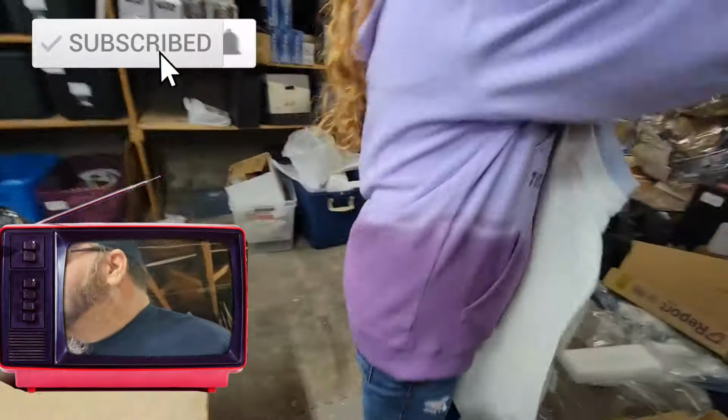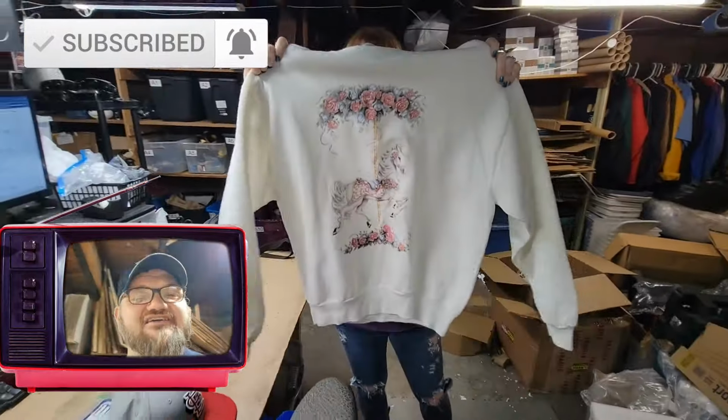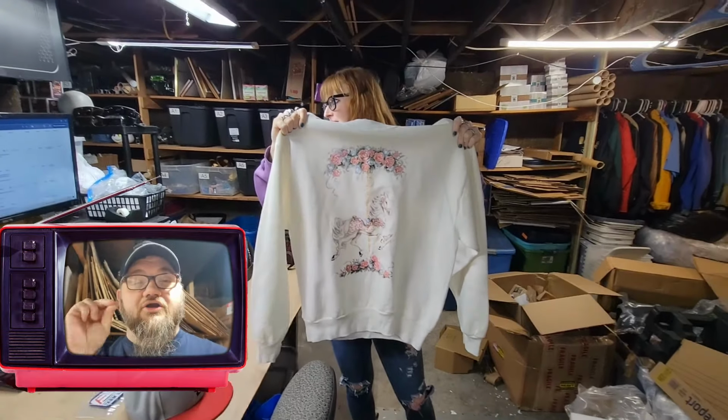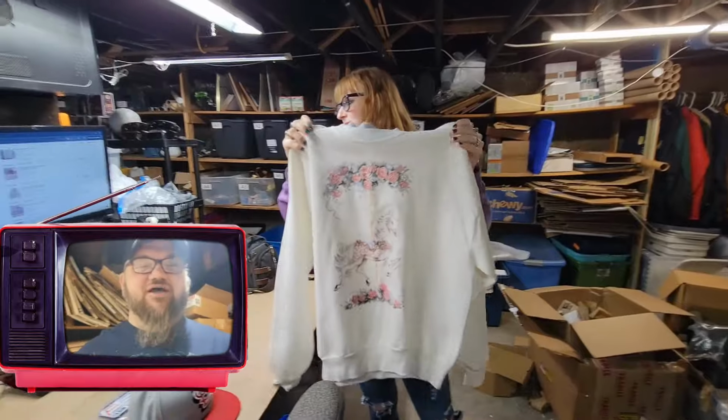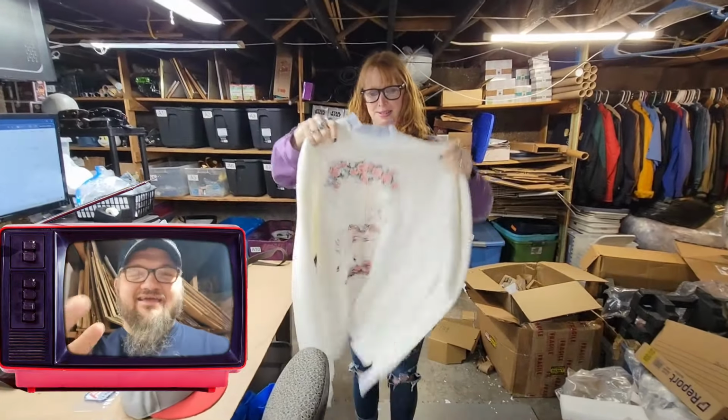Okay, we are back up front, and how much did it sell for? 15 plus shipping. Someone paid $15 for that thing, and they paid shipping on top. $24.10 total. Did I put in the title what it was called? Grandma core. It's a carousel horse. That's what I said back there, but it's called grandma core or granny core. When you find these sweaters like this, that's how you describe them. Put that in the title, and people will pay.